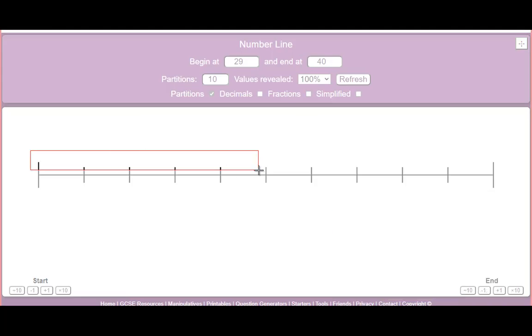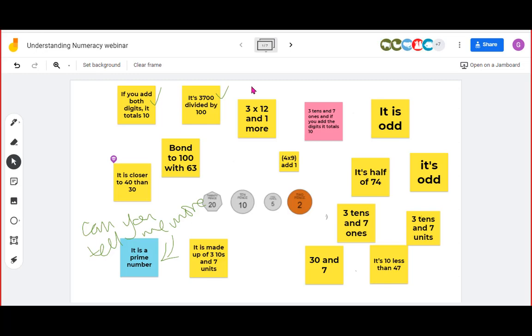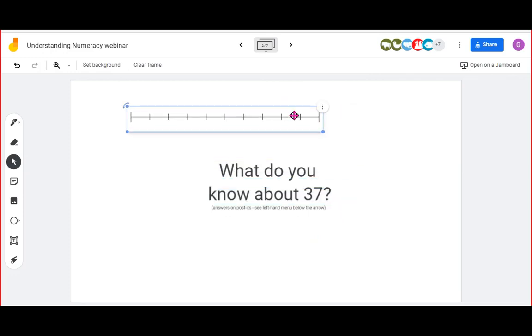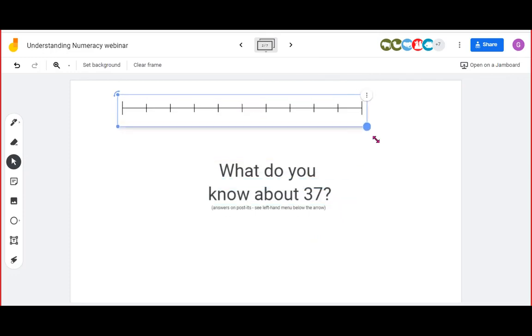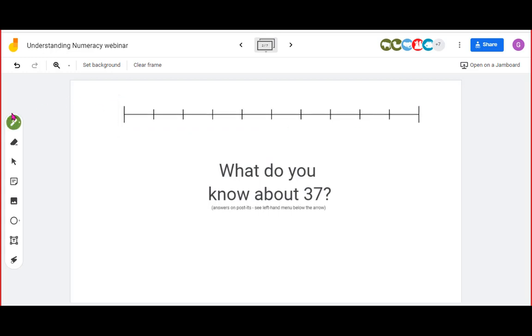And yep, just as Jacqueline's saying there, so I can snip that, copy, and I can paste that, and I'll go into a new page just for a wee bit of clarity. And then, as you say, you've got exactly as you would have in the classroom. You'd be able to write on that and draw on it. Again, depending on if it's a touch screen, it's a lot easier. I'm going to use my mouse for that, so again, it's a wee bit harder to maybe show the control with the mouse, but you could be showing your jumps between the numbers there. So again, Jamboard lets you do all of that.